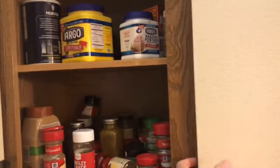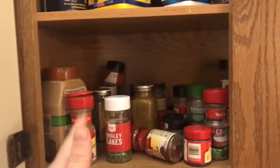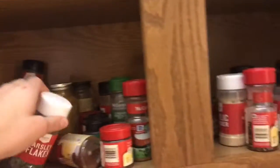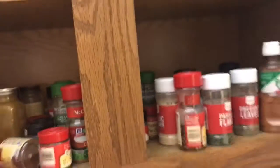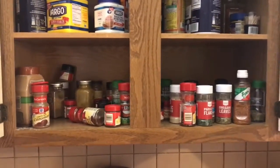Right here is our spice cabinet. Everybody has one. I did organize this at one point, but it definitely needs to be reorganized. I had it organized alphabetically, so my B's, my C's, somehow P ended up way over here when it should be way over there. But yeah, I definitely need to go through it a lot. I use a lot of spices, so it gets really mixed up.